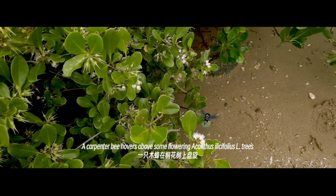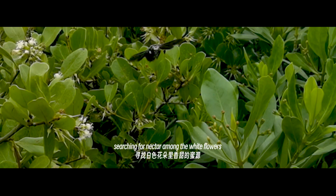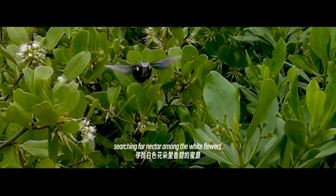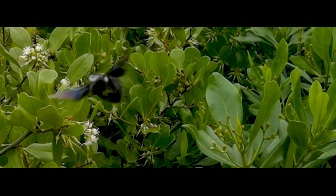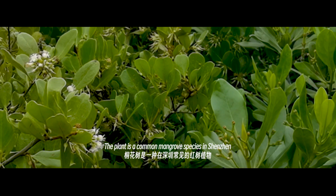A carpenter bee hovers above some flowering Acanthus ilicifolius L trees, searching for nectar among the white flowers. The plant is a common mangrove species in Shenzhen.